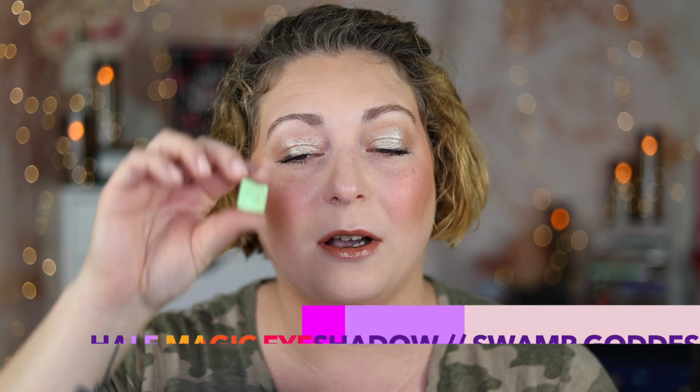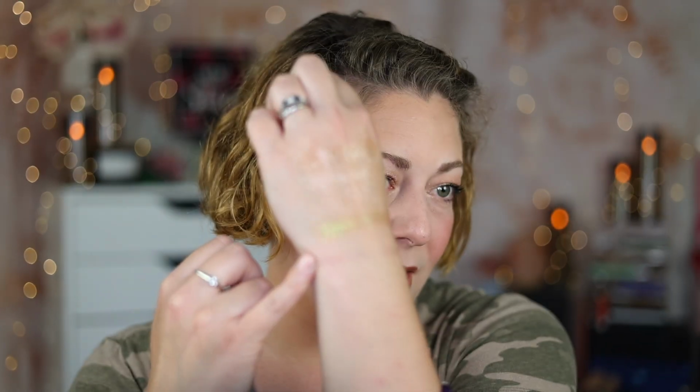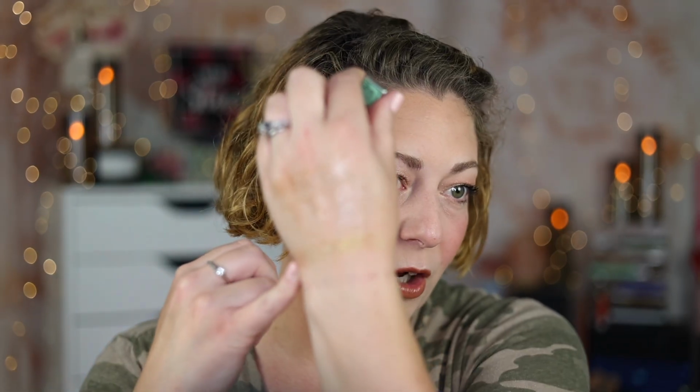I do have a shade from Half Magic, and I can't get enough of this shade. I think this shade is just so pretty. It is the shade Swamp Goddess, and this actually has a shift to it from a green to a purple, but it does offer that same reflect where you get that glittery eyeshadow topper. So again, throwing the bronzer in the crease, or even a really pretty brown neutral shade, just something neutral in the crease and all over the lid, and then you pop this on top of it, and it looks so pretty on the eyes. It does have that glittery effect. I've noticed it so many times, and it also goes from a pink to a purple to a green.